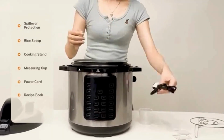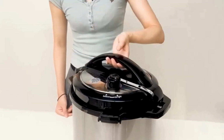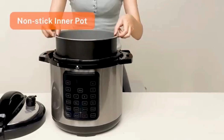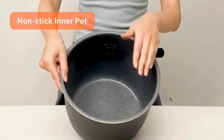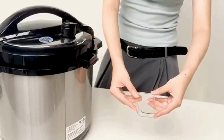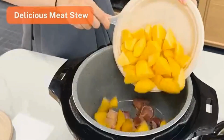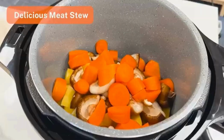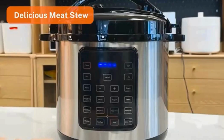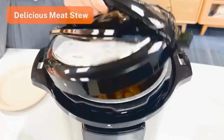Cleaning is often the least enjoyable part of cooking, but this multi-cooker makes it effortless. The inner pot is non-stick, so food doesn't cling to the surface, and both the pot and lid are dishwasher-safe. That means no more scrubbing or soaking. Just pop the pieces in the dishwasher and move on with your day. This feature alone makes it a time saver for busy households, especially after preparing big meals. Convenience is clearly at the heart of its design.